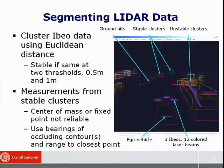And we have a simple criterion for deciding whether a cluster is stable, which is based on clustering together points using two different separation thresholds of half a meter and a meter. If you get the same cluster, it's stable. And if you get different clusters, it's unstable. These are chosen based on the fact that we knew that vehicles had to be about a meter apart. DARPA actually had constraints that said vehicles shouldn't get closer than 1 meter from anything.